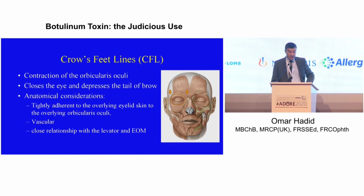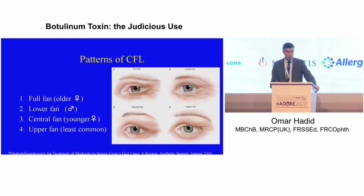The crow's feet lines, these are also commonly injected areas. Obviously, they are produced by the contraction of the lateral part of the orbicularis oculi muscle. They are just under the skin, so when you inject, you have to be just subcutaneous. They're very vascular, so if you go deep, you'll get a hematoma. And they're obviously closely related, as we know, to the levator muscle, so there is a risk of inducing ptosis if you go medially close to the eye.